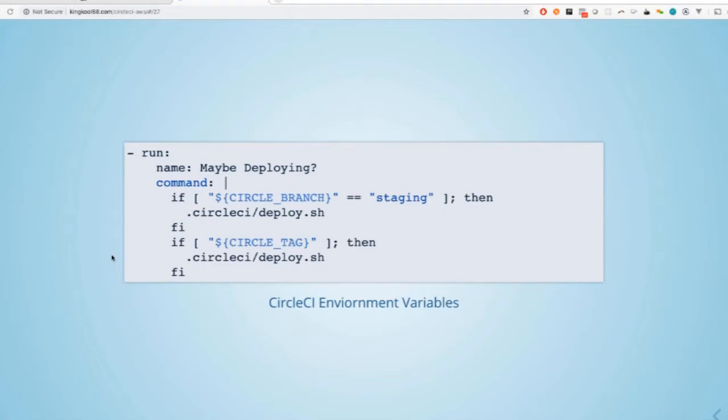And at the end, maybe we're going to need to deploy this, so we can set up some logic that if the branch is staging, then we're going to run our deploy script, and if it's a tagged release, then we're also going to run our deploy script. But everything else, we would stop after this. We wouldn't bother with this step. CircleCI gives you all types of environment variables to play with, so you can check the name of the branch, the tag, the committer, the build number, all kinds of stuff that you can use when you're working out your continuous integration pipeline.